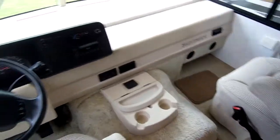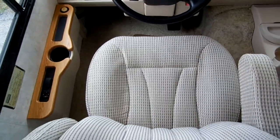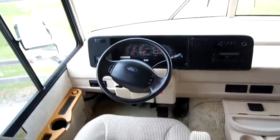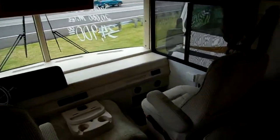Swivel chairs, both the captain's chairs swivel around for party seating. Both of them, as you can see, look like a 20,000 mile seat should look like. No wear, no tear. The pedals look good. Motorhome drives excellent. Glass is perfect. There's no chips, no cracks anywhere.